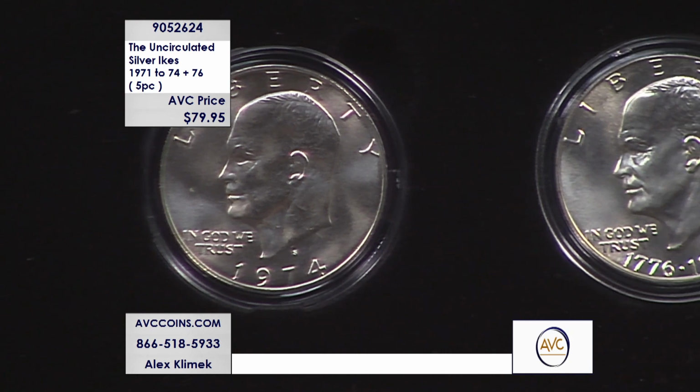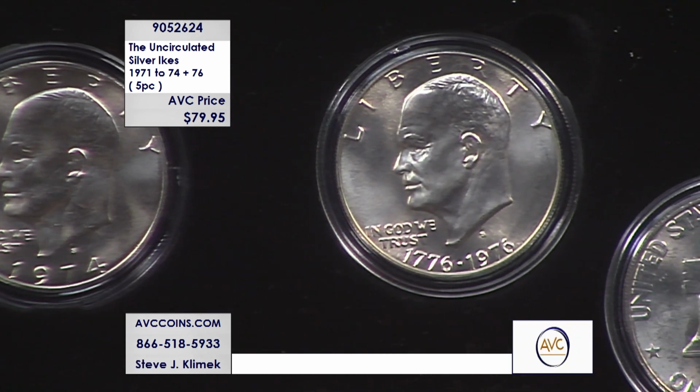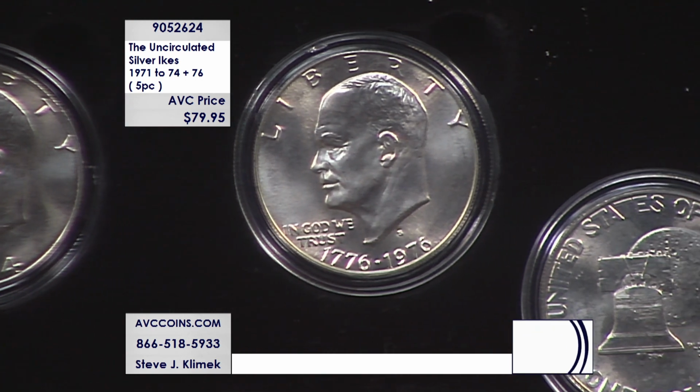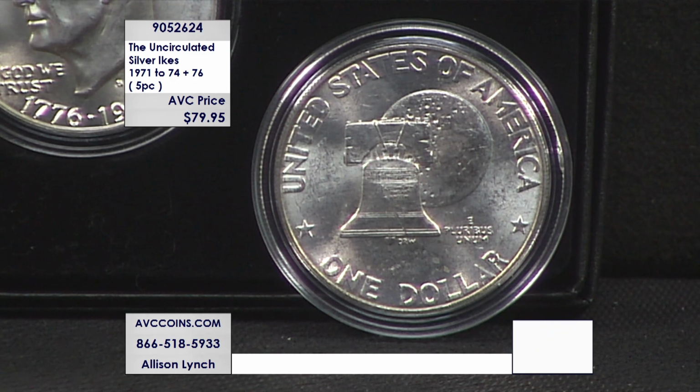The Eisenhower dollar series started in 1971, but they did not put these into mint sets at that point. They did not put them into uncirculated mint sets until the year 1973, but those were the clads. These are the special silvers made just for collectors from the San Francisco Mint, and you didn't know about them unless you lived nearby, right? Or maybe you got a newspaper ad.